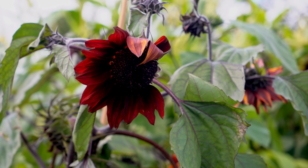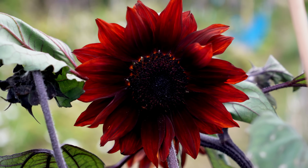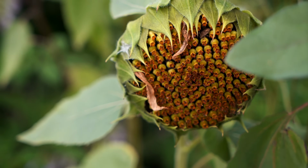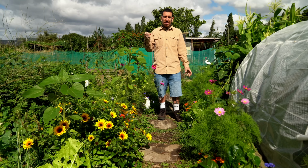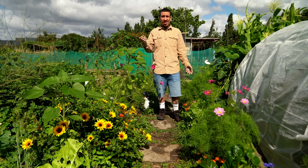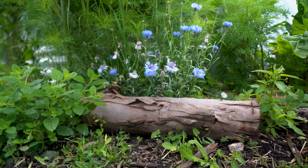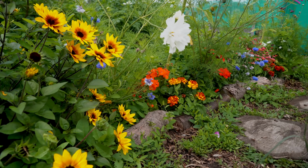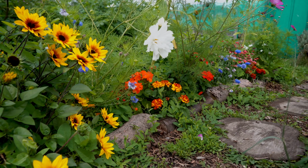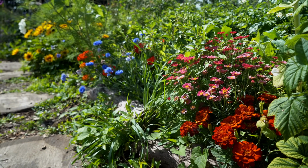Like the sunflowers that we have along the border, we use them in the kitchen to make sunflower oil, but we also leave some sunflower heads to attract wild birds so they can feed on the seeds, but it's also a natural pest control for the area. And we used old logs and woods that we found around here to create the borders and add a touch of beauty to this main pathway leading into the plot.